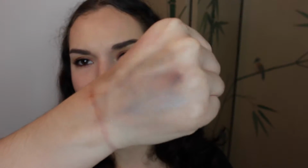These suckers are pigmented too. They are not wanting to come off of my hand. These are from the lipsticks. Like, look at that, that's a mess. That's from the eyeshadows. I've been sitting here scrubbing that for a couple seconds. Something about the formula really wants to stick to your skin and does not want to come off at all.